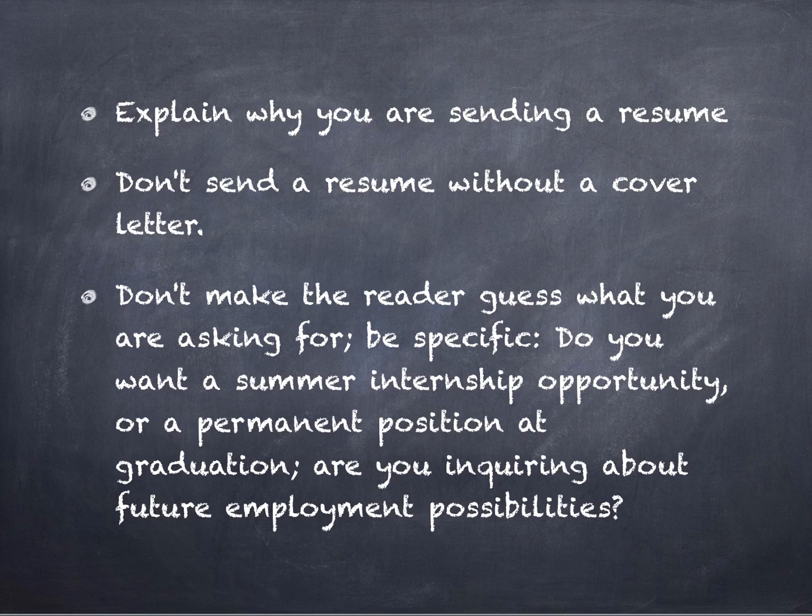Your cover letter should explain why you are sending in the resume. Do not send a resume without a cover letter. You shouldn't make the reader guess what you're asking for. Be very specific. If you want a summer internship opportunity or a permanent position, this is where you would put that information. Also, if you're applying for a job with a large company and there is a job position number, you should put that number in the cover letter as well.